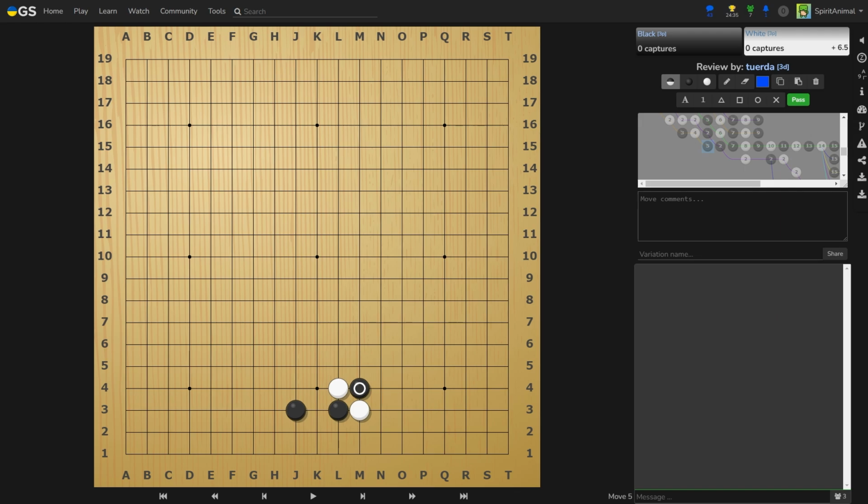Okay. And this is a position you'll see. You'll often see this kind of shape. Say if black has a 4-space extension like this, and white will play this kind of invasion. And this turns out to be sort of the wrong spot to invade. The reason it's the wrong spot is that you actually have to invade here. We'll talk about that at some point, how to pick these invasion spots. But this happens to be the wrong one, because black will play here and cut.